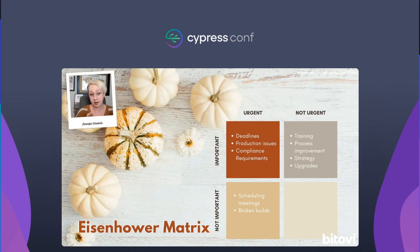So then we finally have the things that are both important and urgent. And these are going to be the front of mind things for people who are in decision maker roles. These are things like deadlines, really serious production issues, compliance requirements.